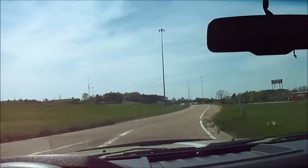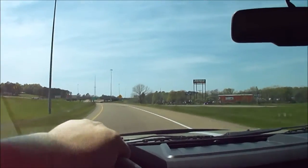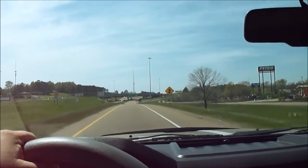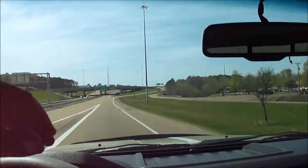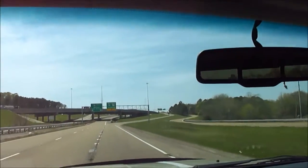Just pointing it out. But I don't know if you can tell from this video in the cab, but this truck is super quiet inside. It's not loud. The DPF has been deleted, but the muffler's still in place, so it doesn't have that big whooshing sound, which I kind of like myself, but a lot of people don't.